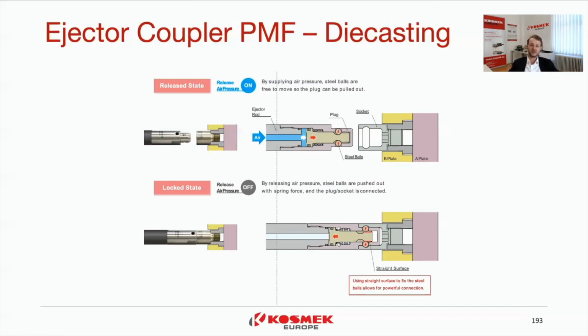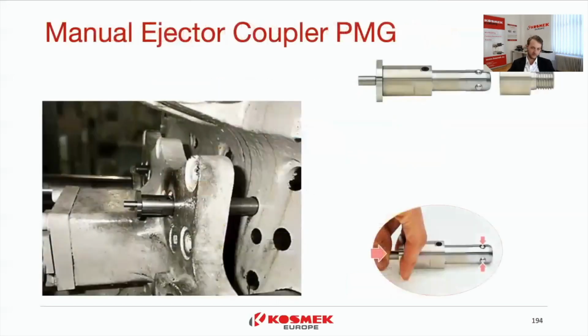Now, coming from the ejector coupler, the PMF, to the manual ejector coupler, the PMG, which is fairly new in the range of KOSMEK. With the help of these manual ejector couplers, you are able to connect ejector rods and the ejector plate once more, but now with a simple push onto this manual switch back here. Here we are able to reduce the complete setup time by about half with the help of these manual ejector couplers. For better understanding, once more, let us have a look at the website.